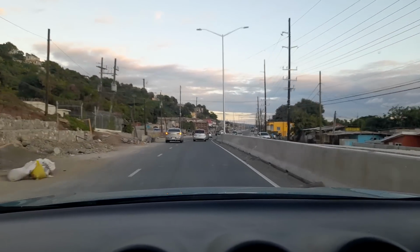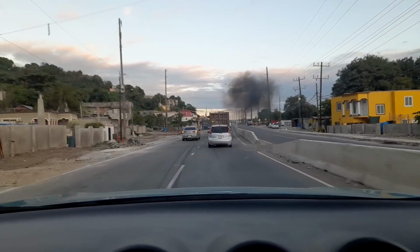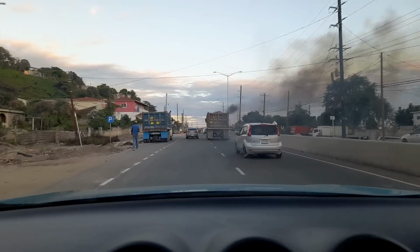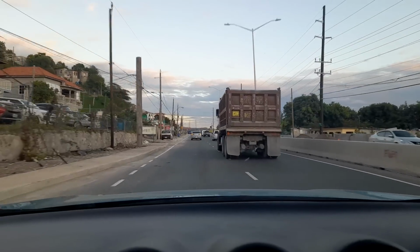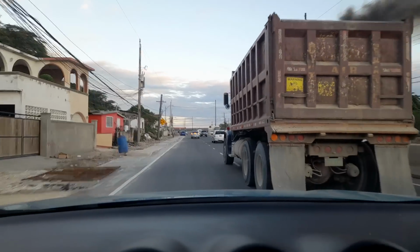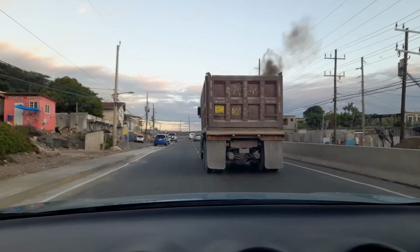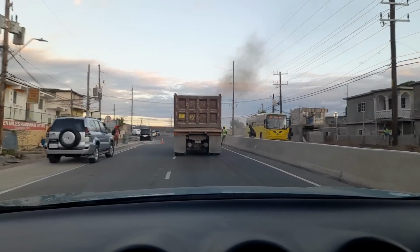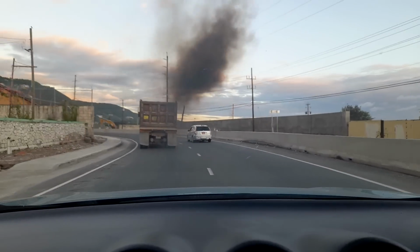So you can see that construction is still happening, because in some parts of the road we go right to single lane and then we come back to double lane. Okay, what's happening here? You see this truck? And then right here we came right back to single lane. So sometimes it's pretty dangerous. You have to be so careful.